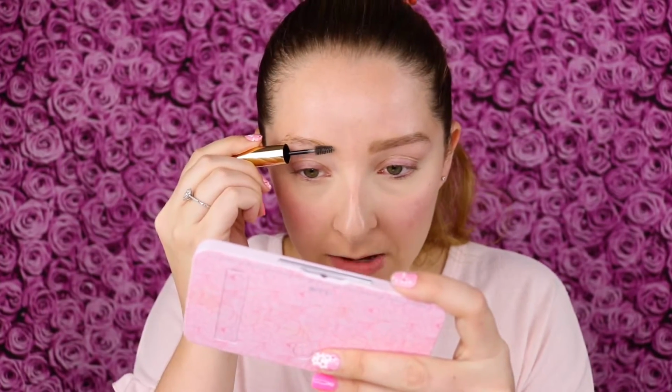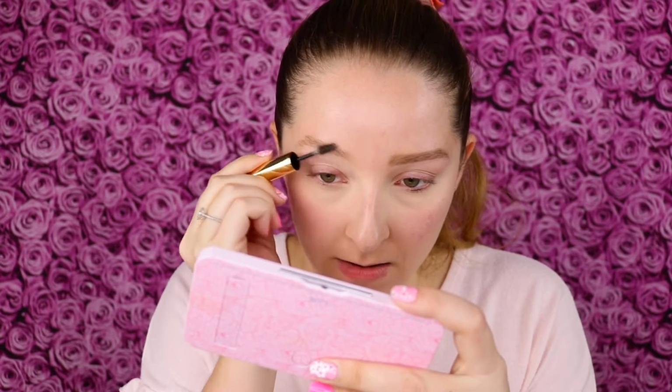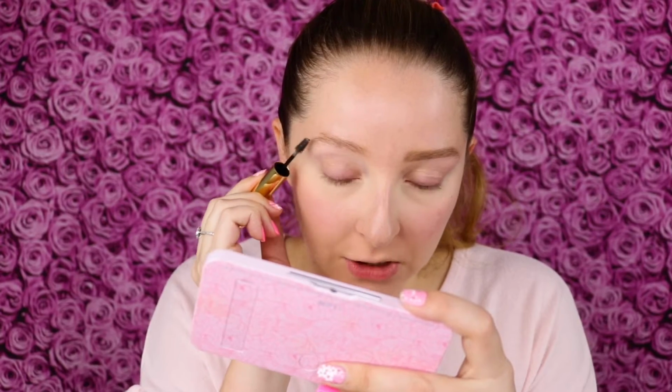So first I'm gonna go ahead and brush it through the brow that has no product in it, so we can see how this gel looks on its own. I feel like it's not even applying anything. It's just kind of brushing through the brow.